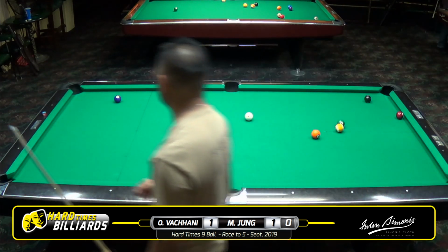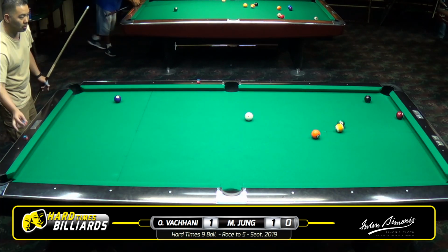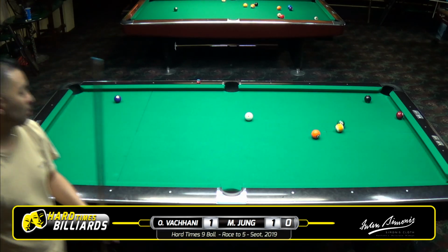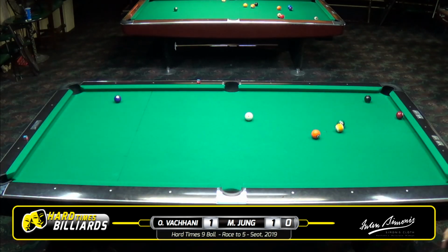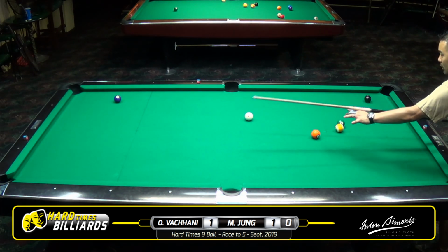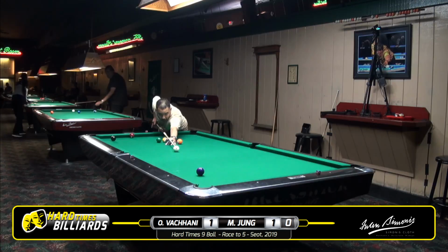All right, so he's got an opportunity here. If he gets good on the 5, he can knock that 6 out of the way and hopefully get a shot out of it, because the 4 is not an issue. It's getting to the 5, so he's got the angle to knock out the 6. But he's going to have to break out that 6.